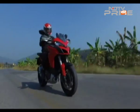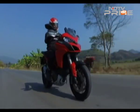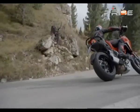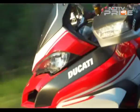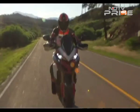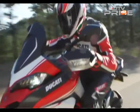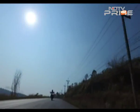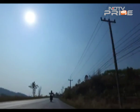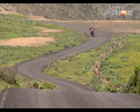The Multistrada 1200S took to corners easily, and you can dip it in and out with a sense of confidence. The tall height doesn't quite make it a sport bike, but the Multistrada 1200S is certainly nimble. The 209 kilo weight seems to magically disappear when you're enjoying the scenery and some juicy corners in the mountains.